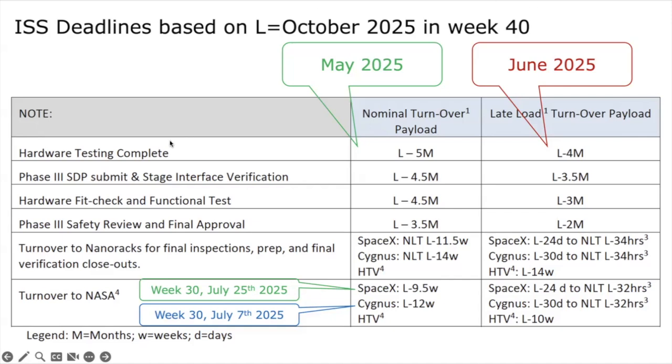And if we have a look here, what they want is for us, MaxIQ Space, to have completed the hardware testing at launch minus 5 months. So if our launch is in early October 2025, that is the equivalent of week 40. If we subtract 5 months, nominal would be May, and late would be June.